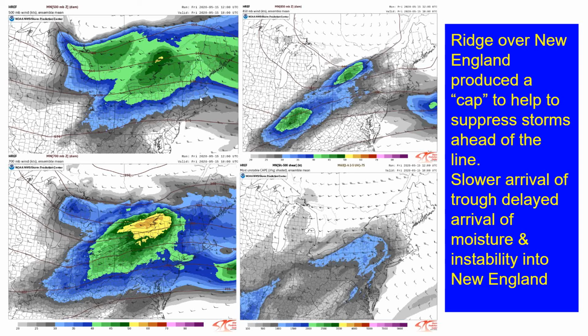So it turns out that the models were about 3 to 6 hours too slow with the trough and with the cold front approaching the area. It came in a little bit later than what the models had earlier anticipated. So we had that ridge and that cap over us in the afternoon, and that prevented thunderstorms from developing, or actually having those 2 rounds of convection. We only had the 1 round, which was with the squall line later in the evening.